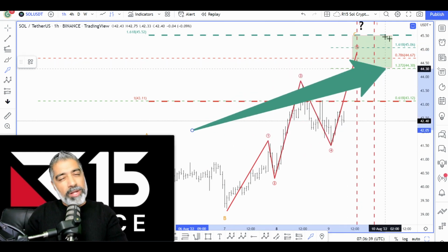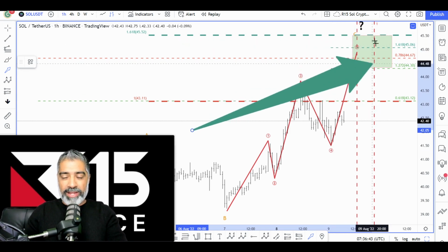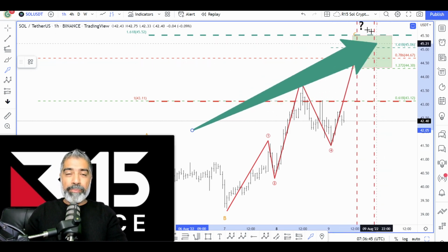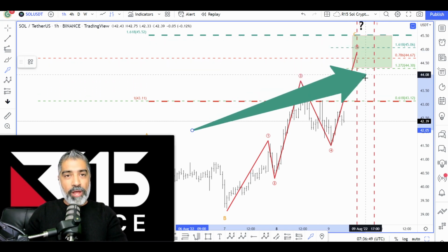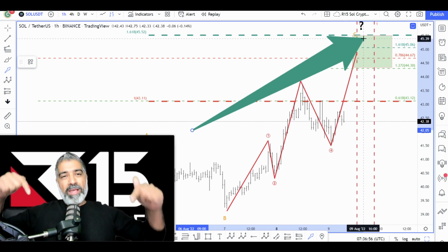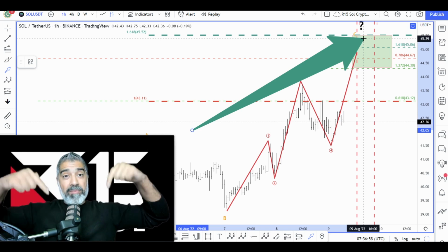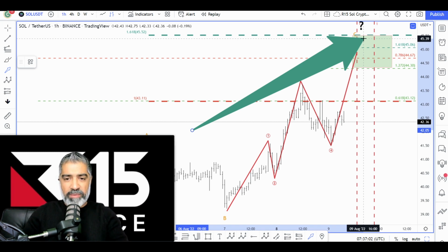I've drawn some Fibonacci price and time ratios. We won't go into too much detail of these vertical and horizontal lines, but basically this is a high probability end of wave C target zone. If Solana goes into this zone over here, then we want to look for short trade setups. Short basically just means betting on the market moving down, and we can make money as the market moves down. It's not only just long positions and buying positions.